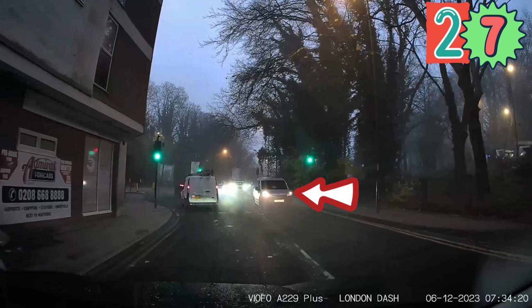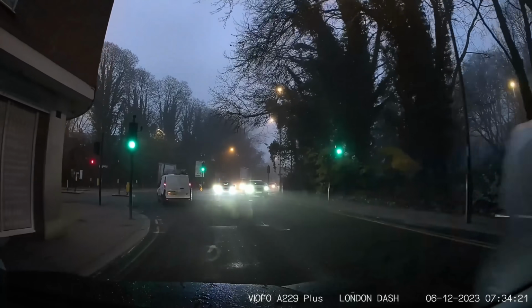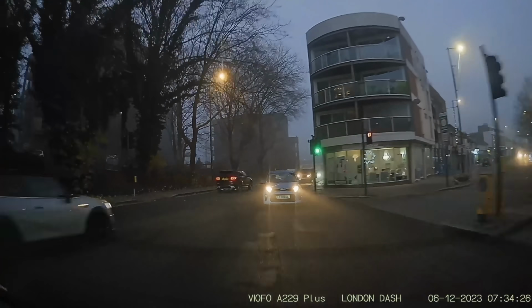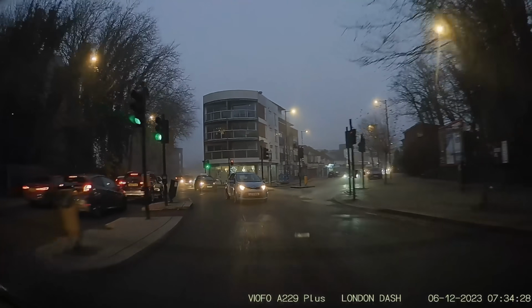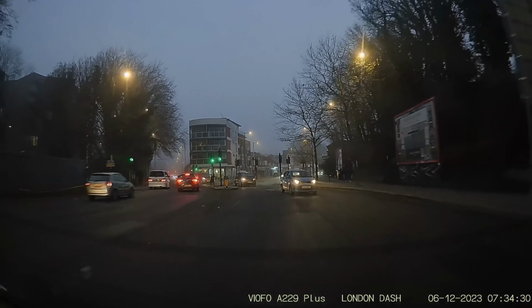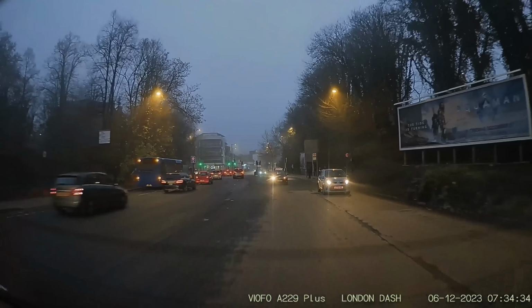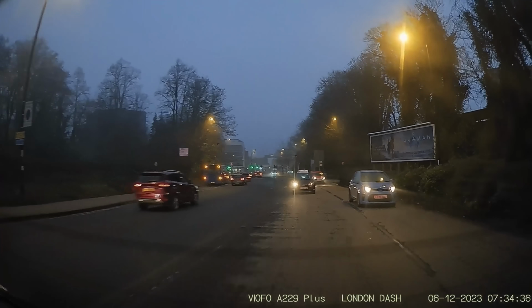There's another light there, number 27. But number 28 is probably one of the most serious ones I've seen. Can you see it back there? A driving instructor with faulty lights. Now that is not good.